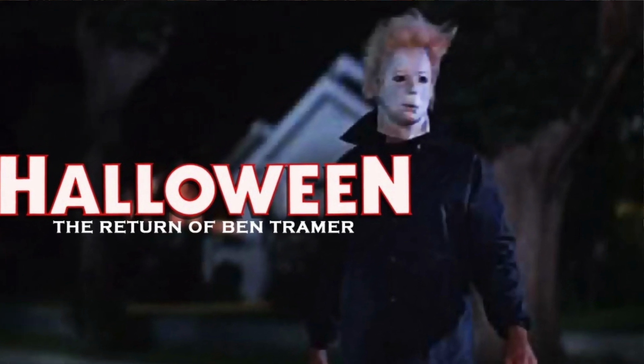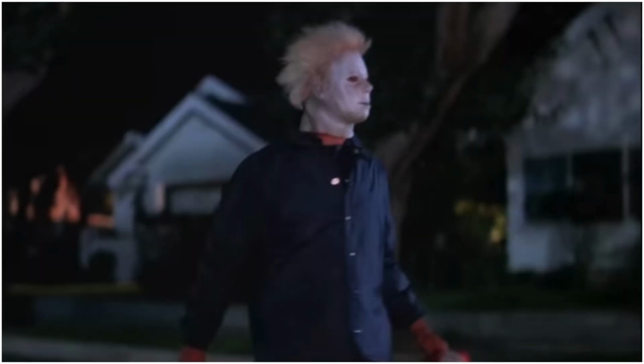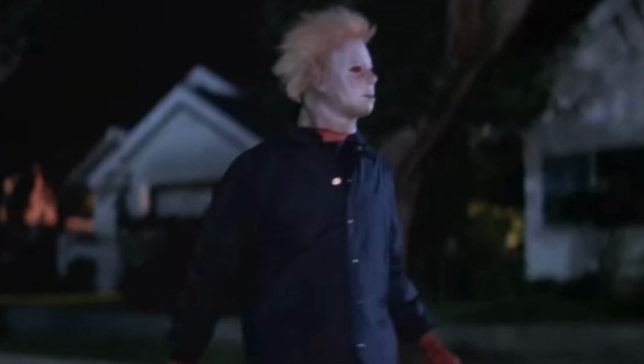Well, like you said, it ranks a lot higher for me. I get where you're coming from, because it isn't an official Myers mask. Loomis is driving. He sees someone in a Myers mask, but he's got blonde hair. And he's so frazzled from having shot him 6 times that he pursues him, because it looks like a Myers mask. But it turns out it's Ben Tramer, the guy that Laurie had a crush on in the first film. A lot of chaos in that moment.